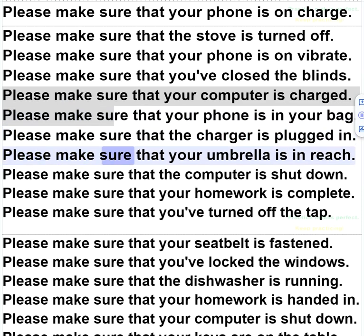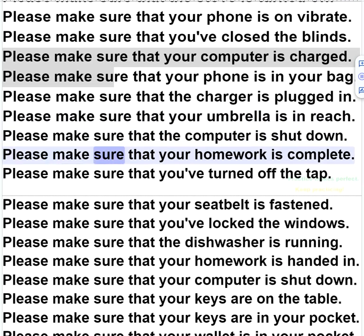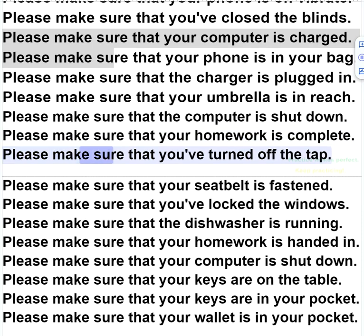Please make sure that your umbrella is in reach. Please make sure that the computer is shut down. Please make sure that your homework is complete. Please make sure that you've turned off the tap.